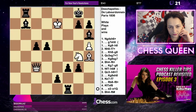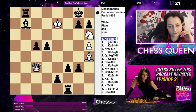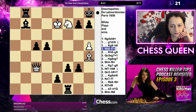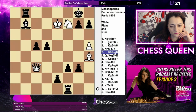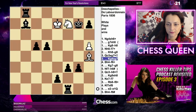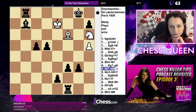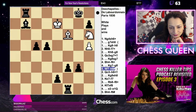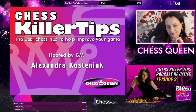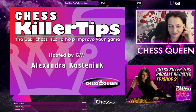The second variation is when after knight takes h6 check, black plays king h8. White wins after knight f7 check, king g8, and here another very nice queen sacrifice. Queen takes g7 check. Black has to take, king g7, and here a very nice checkmate combination. Bishop f6 check, king g8, knight h6 checkmate. In this example, you see the strengths of all pieces working in harmony together. As usual, you will find all back episodes, as well as all positions and any links mentioned in the podcast on our site, ChessKillerTips.com.